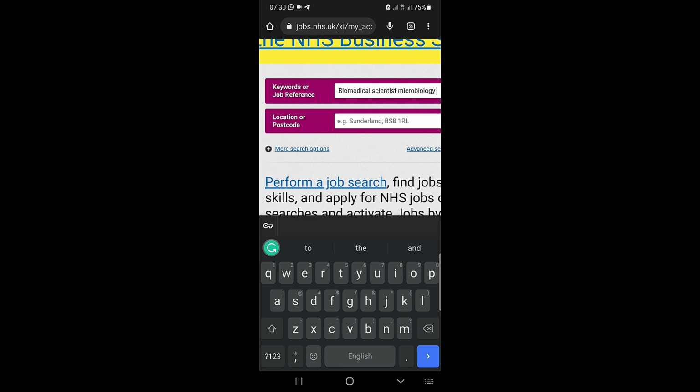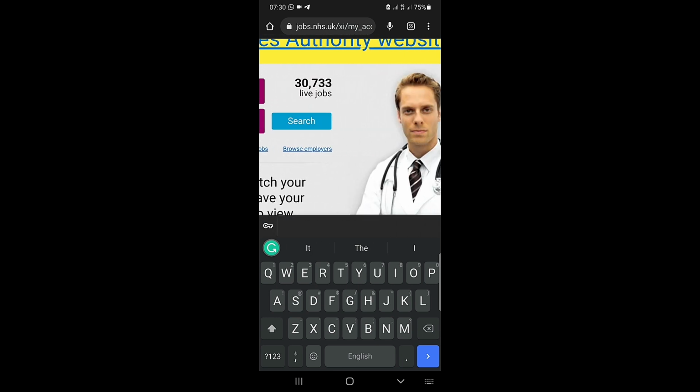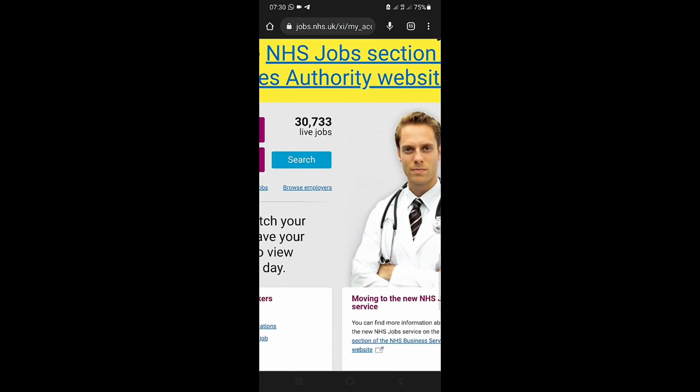Remember, I'm trying to streamline my search. Then location and postcode, I don't really know, but I want UK, so I would put United Kingdom. UK comprises England, Wales, Scotland and Northern Ireland. But Scotland has its own separate website. I think Northern Ireland too has its own separate website. So majorly it is Wales and England that the jobs come together. So let's click on UK and search.